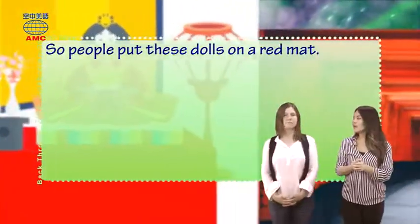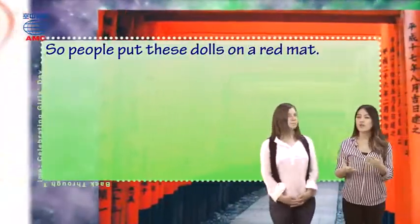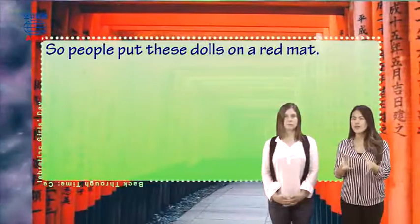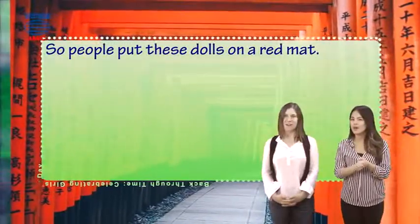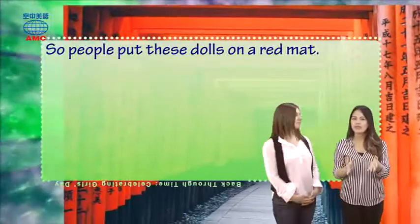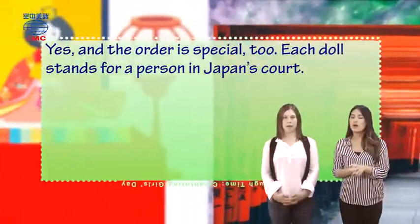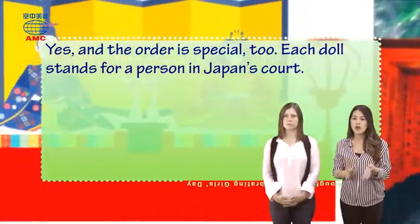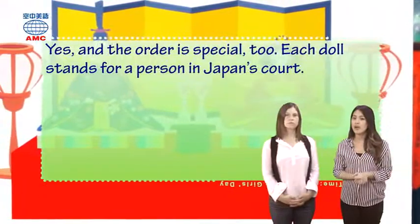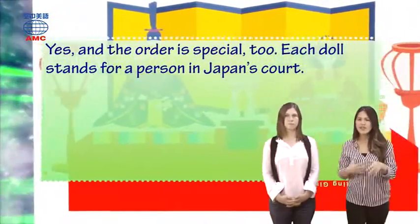Maybe, yeah. Because in a lot of Asian traditions, red is a good color. Yeah. It means like good luck and stuff like that. So maybe it's important to have the color red as well. All right, so I want to learn more. It says, Shia says yes, and the order is special too. Okay, so the way you place the dolls is important too. Each doll stands for a person in Japan's court. Okay. Oh, okay, no wonder. Right, that's actually really interesting.